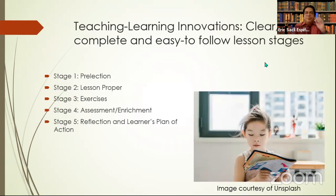All right, so I'm not going to teach you how to make a lesson plan, okay, but I just want to come up with some kind of a very simple plan here, right? I say we should have clear, complete, and easy to follow lesson stages. Every school, every country maybe has different terminologies for the different stages or parts. But I think it just boils down to the following: pre-lesson. Some people call it motivation.